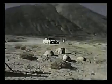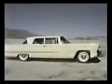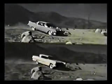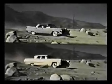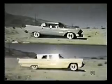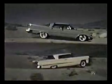Now the Lincoln. It too has switched to coil springs all around for '58 in an attempt to improve the ride. But slow motion shows that compared to the Imperial, there is still a lot of rock and roll. There is just no car that rides as smoothly as a Chrysler with torsion air.